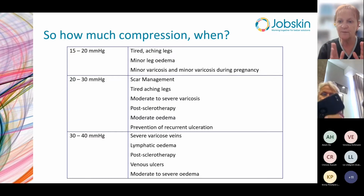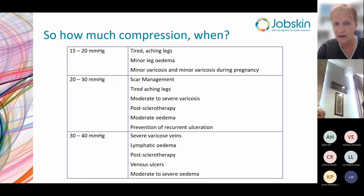20 to 30 is probably the most common class of compression, and it's used for scar management, tired, aching legs, moderate to severe varicosis. It's used after sclerotherapy, for moderate edema, and also for the prevention of the recurrence of venous leg ulcers. 30 to 40 is for severe varicose veins, lymphatic edema, and can also be used after sclerotherapy, for the treatment of venous leg ulcers rather than the prevention, and for moderate to severe edema.